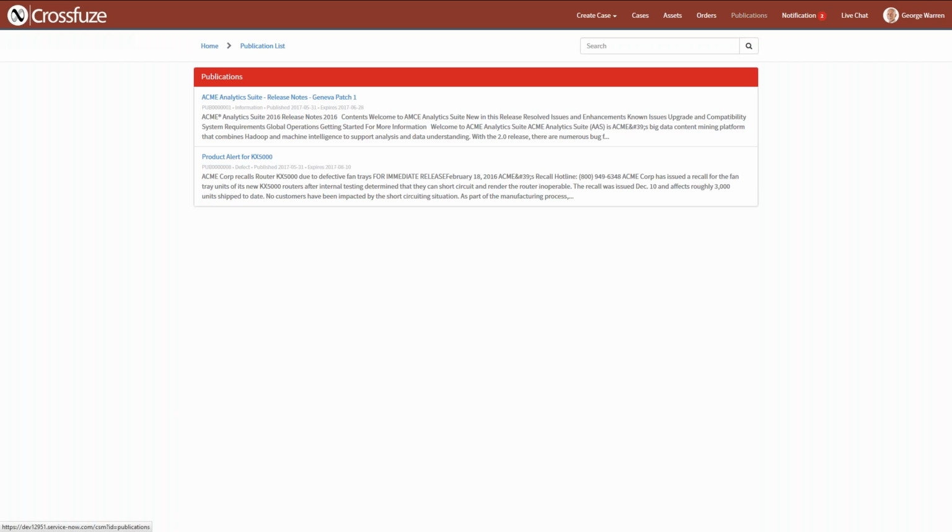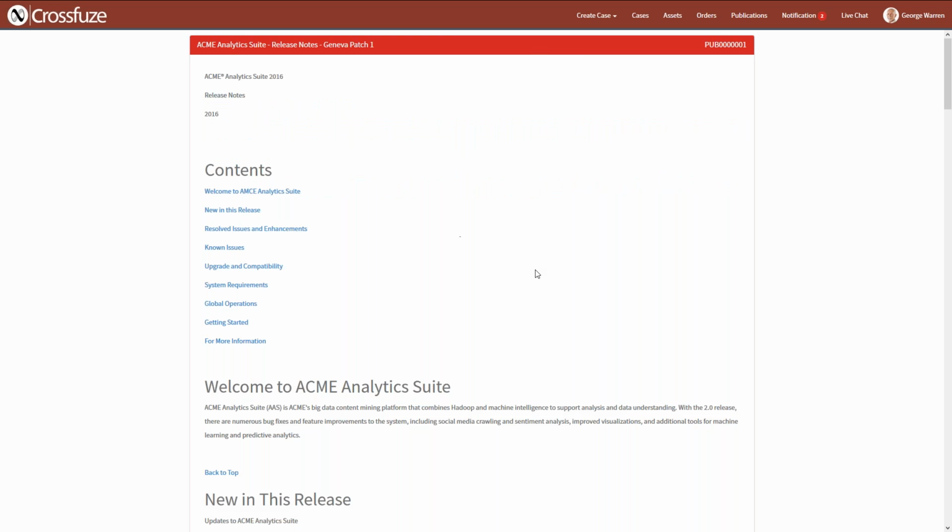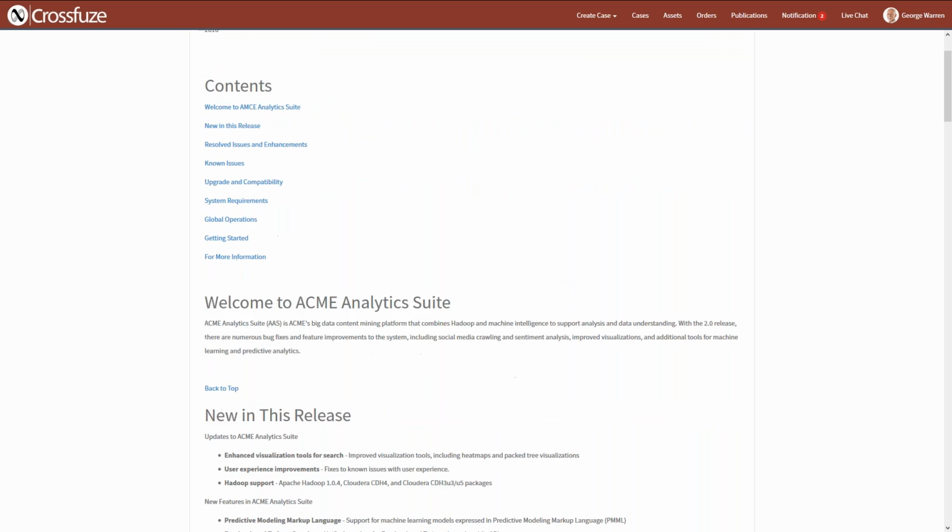Next item is publications. This is also referred to as targeted communications. It allows you to craft an article and inform your clients about, for example, as you can see, there is a patch available for software or hardware, or there's a product alert. Let's say there is a recall in case something was identified that needs to be addressed right away. The system will allow you to craft these notifications in a full HTML capable editor. You can see this here.